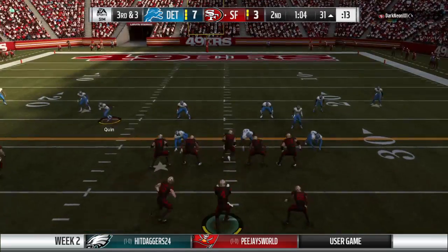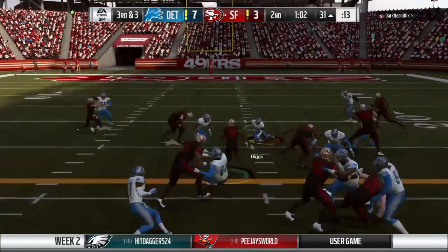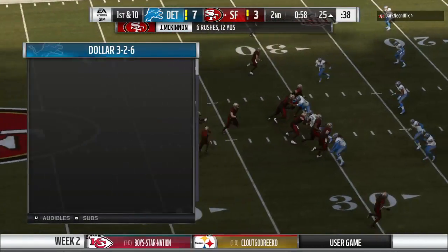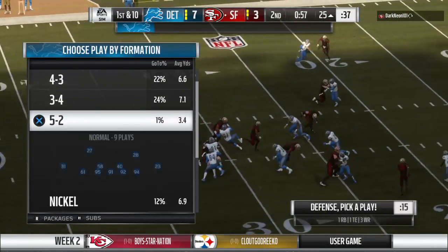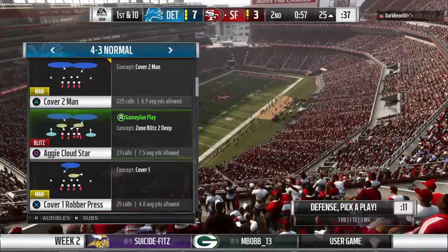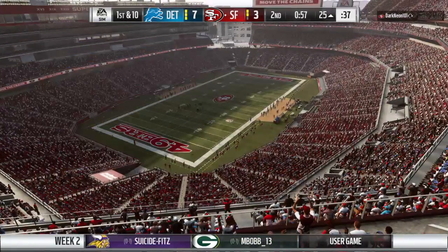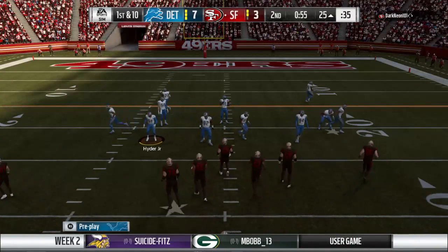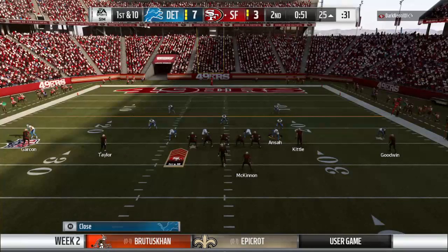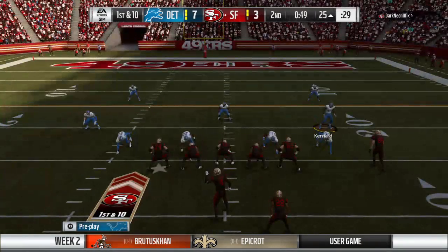You know what's happening. They'll run it now out of the gun. And he's able to get the first down here as he's taken down at the 25. They get 6 on the pickup there as the drive will continue. Even though they gave up more than they wanted to on that play, it actually illustrates how well they bottled him up throughout the game, because that was his longest run of this contest.